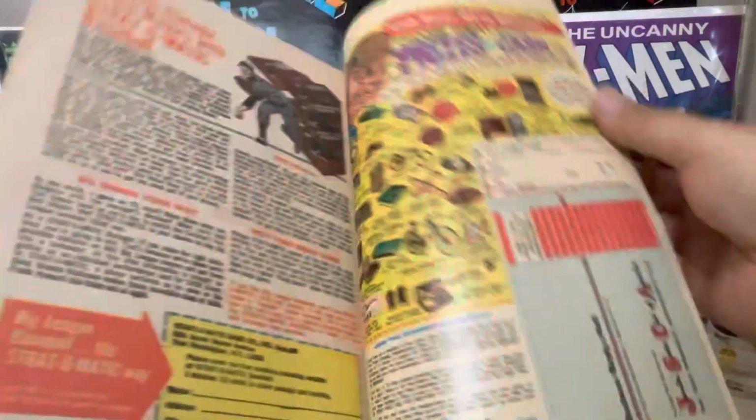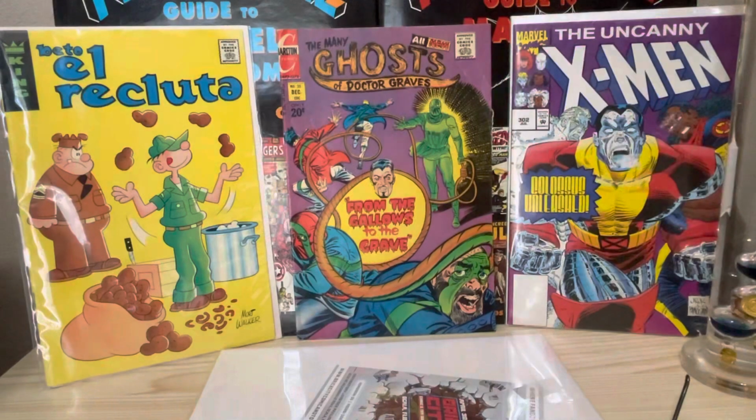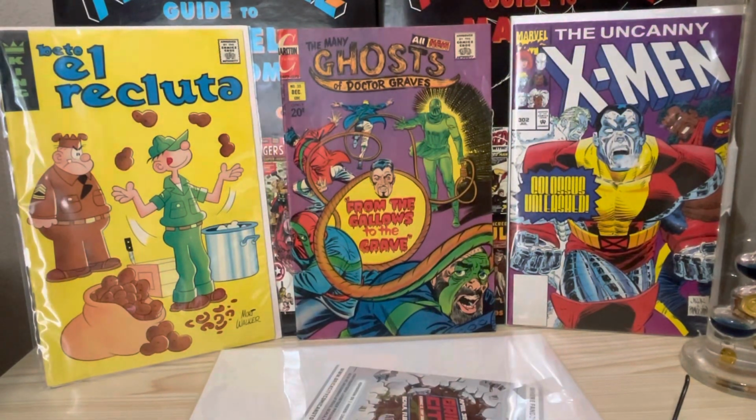Nauman has, I think it was, a Kid Colt or a Rawhide Kid with the wrong interiors. And boy, I wanted that comic so bad, because I have a lot of different errors. Like I said, I just love those kinds of printing errors and binding errors and coloring errors, all those kinds of things, because again, that makes this hobby just so exciting to me.